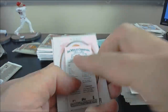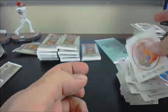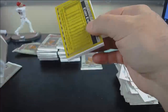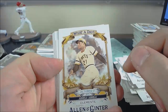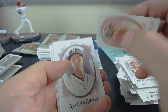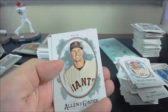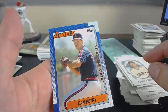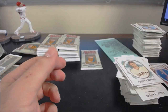Brian McCann, short print mini, number 343, Astros. Roberto Clemente, what a day. Dan Jennings, base mini, Marlins. Smiley, short print, Mariners. Dan Petrie, 90 Topps Rediscovered.